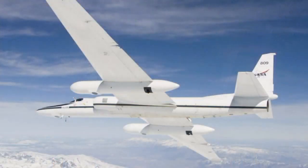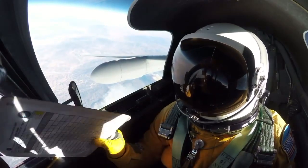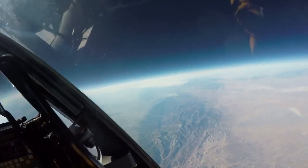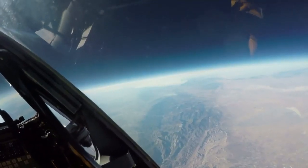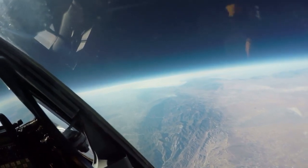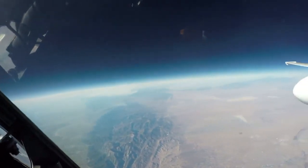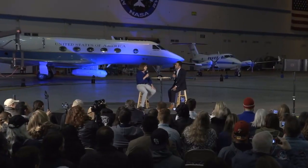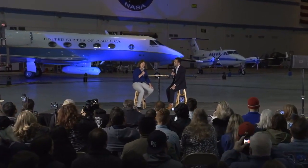It's already equipped with all the instruments that I need for my campaign. The ER2 is going to be flying high above the snowstorms themselves at an altitude of about 68,000 feet, or 20 kilometers. It'll be equipped with remote sensing instruments that are the same as what we have on satellites, both radars and what's called radiometers. And below that, in coordination with the ER2, we will fly what's called the P3 aircraft.